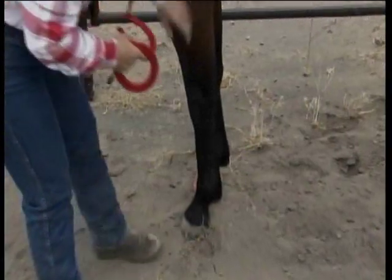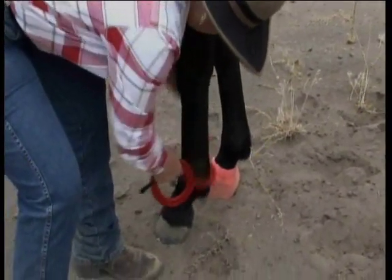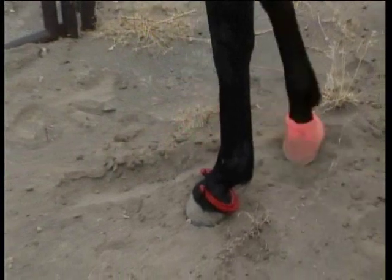A great old-timer trick was to take an old pair of horseshoes and shape it so it would just barely fit around your horse's cannon bone, and that would keep them from pawing and digging a hole. The problem is that they would occasionally come flying off.